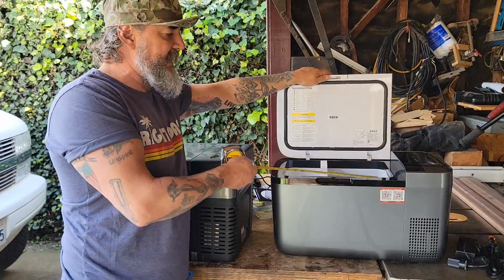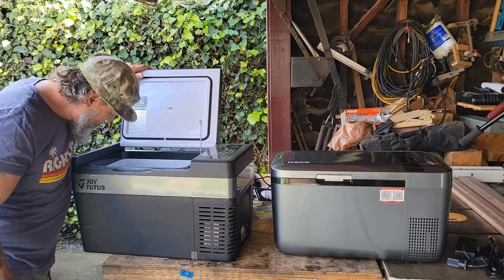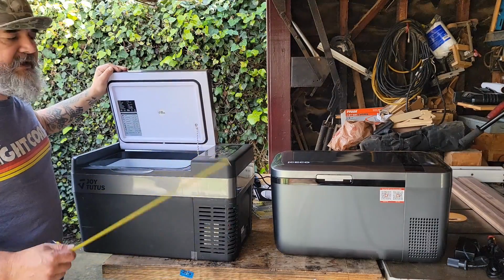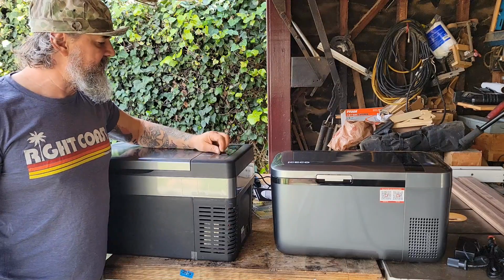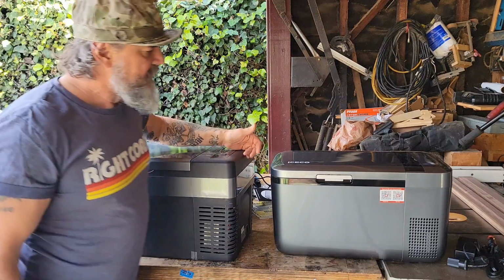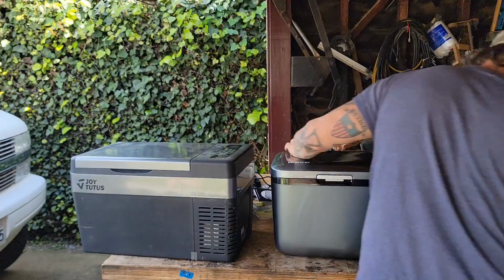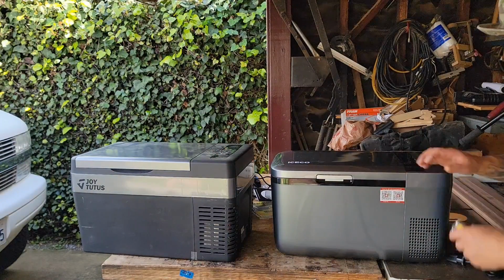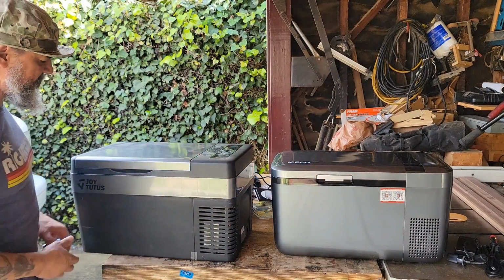I can also see there's a light in here that will light up your stuff. This is a no-frills unit. Again, it will freeze or be a refrigerator. This does have a USB charger built into the top, and I don't see that on here. There's a DC input here, and that's it. So this doesn't do anything else, but it does do freeze and fridge at the same time.